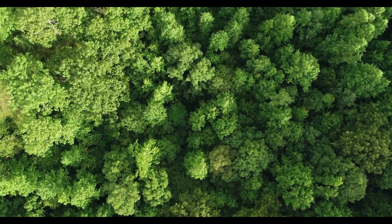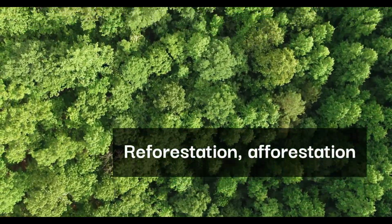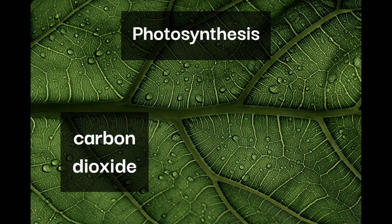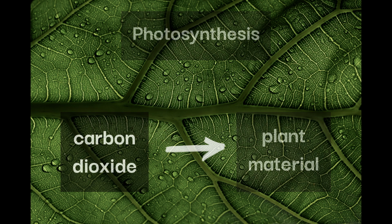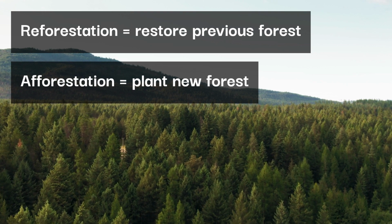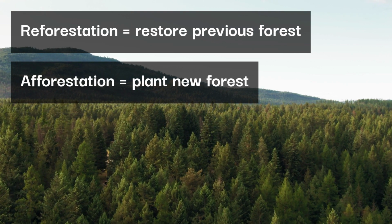Now let's move on to what are considered the more natural CDR methods. Many natural solutions have co-benefits beyond just the removal of carbon dioxide, including air purification, habitat restoration, and many other ecosystem services. The most obvious natural CDR method is reforestation and afforestation, basically planting trees. Through the process of photosynthesis, trees naturally take up carbon dioxide and turn it into plant material. While reforestation involves planting trees on previously forested land, afforestation is planting trees where there wasn't previously a forest.